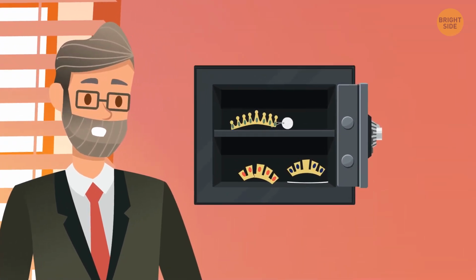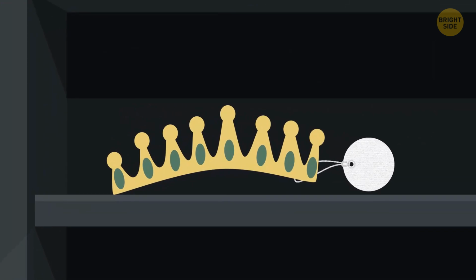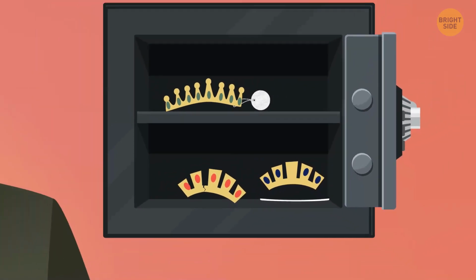It's because the crowns inside the safe are not the real ones. The first crown has a price tag on it. The second crown is broken, and one of the gemstones on the third crown is missing. Oh no! That wouldn't happen if it was the real thing.